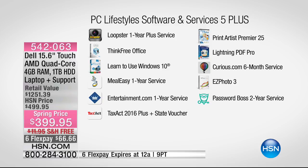You're getting all these goodies and software. Think Free Office, which is number two on that list, that has word processing that you can interface and edit Microsoft Office, PowerPoint, Excel. Right away, you're good to go.